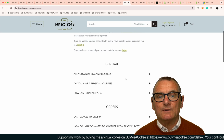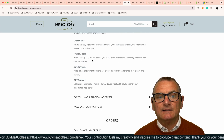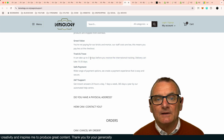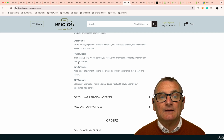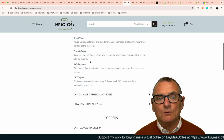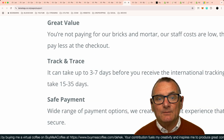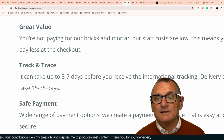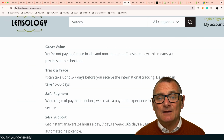This one here supports every question that people can ask. How do I log into the website? Are you a New Zealand business? It tells you how long delivery is, and I've noticed that we've got to update the delivery times. Normally we say deliveries can take 1 to 5 days before you receive the international tracking, and we say it now takes 7 to 21 days for delivery, but we've actually got the old times. When we originally started doing these dropshipping websites, we used to tell people it can take 1 to 7 days before you get the international tracking, and we used to say 15 to 60 days, and we still sold products.